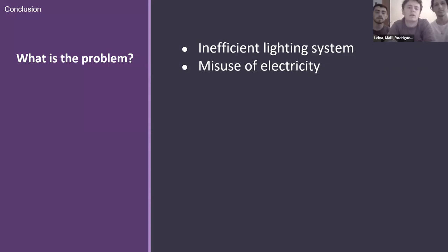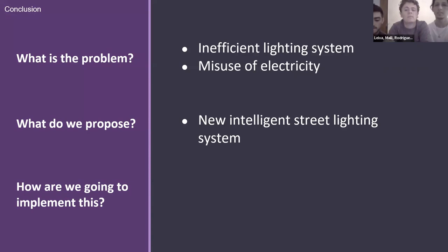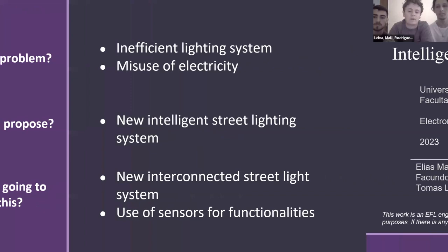The second question is, what do we propose? We are proposing the new intelligent streetlight system. And how are we going to implement this? We are going to implement this by making a new streetlight system which makes use of sensors for all its functionalities. And this is the end of the presentation.